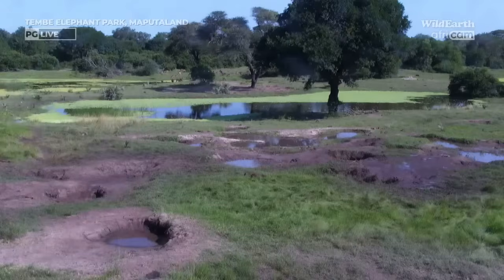But we do have a number of impala way in the back. And I'm sure quite a bit of bird life. A couple of warthogs off on the right there. I can see those quite a distance. Yeah, what a lush late summer scene.